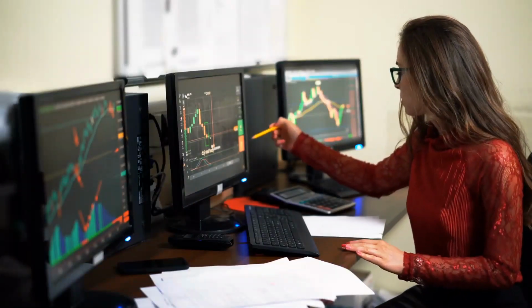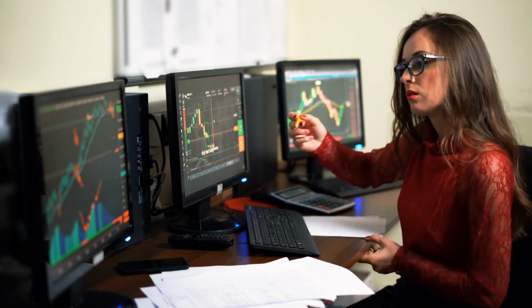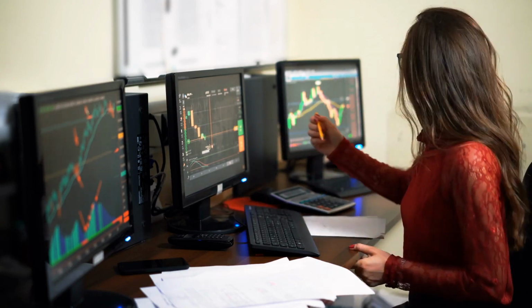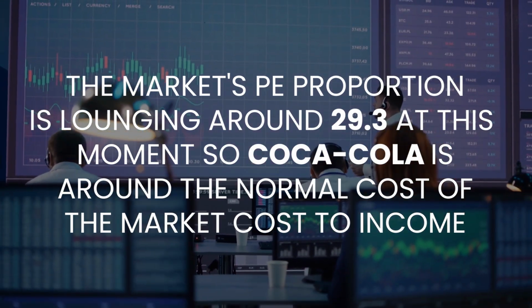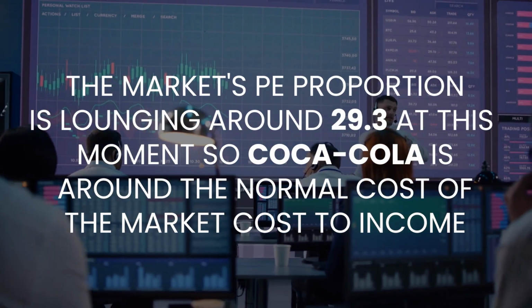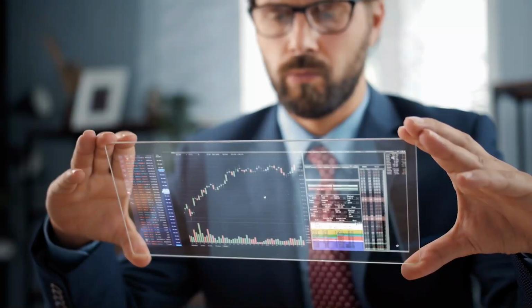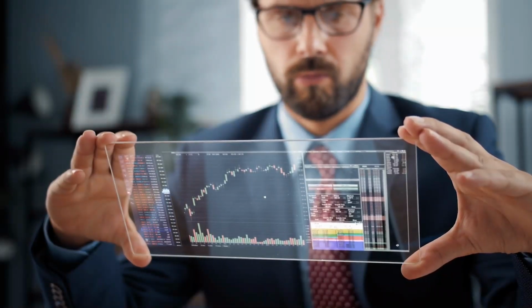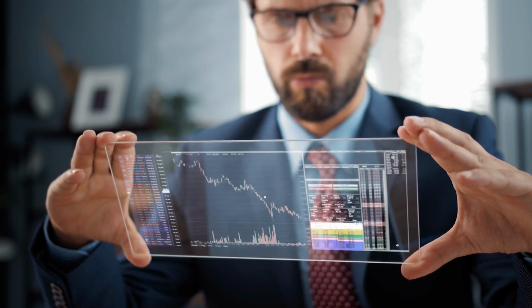Now, if you want to know if 29 is high or low, one way to find out is to compare it to the average PE ratio of the market. The market's PE ratio is hovering around 29.3 at this moment, so Coca-Cola is around the average market price to earnings. It is not really less expensive or more expensive. Therefore, Coca-Cola is unquestionably more of a dividend play than a value play.